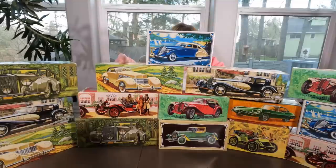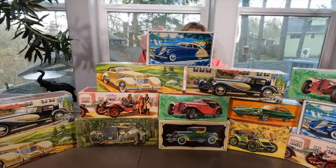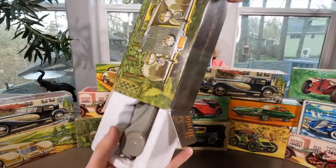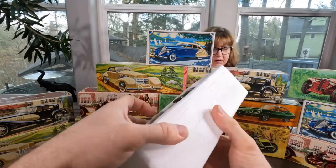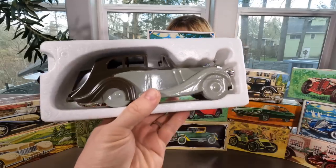This is a 1937 Cord, and I never even heard of the car Cord. I haven't either. And a Pierce Arrow, 1933. So they come in the foam. Oh, wow, look at that. That's the Rolls Royce. How do you separate it? Oh, it just slides out. There you go. But I'm not going to take it out.